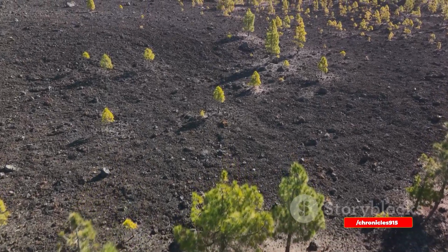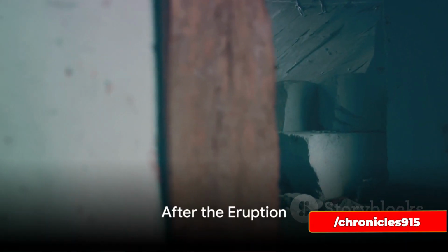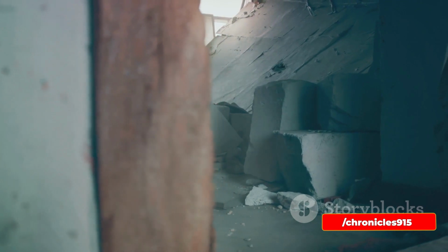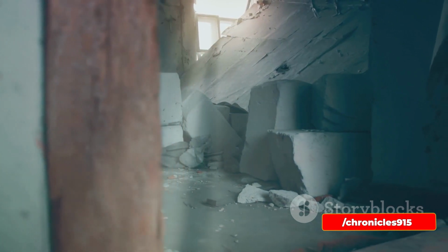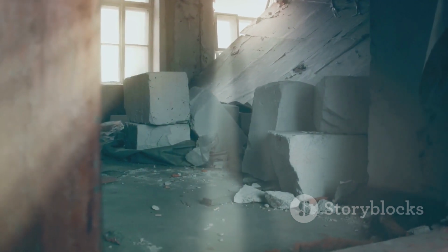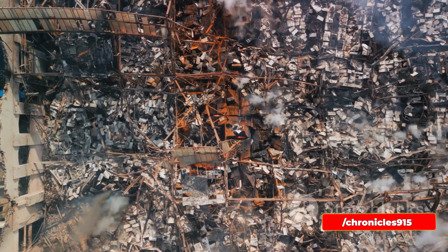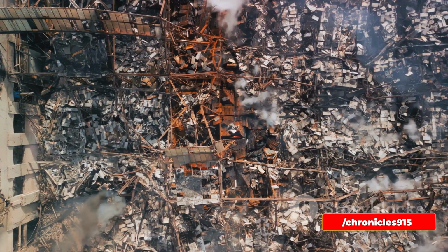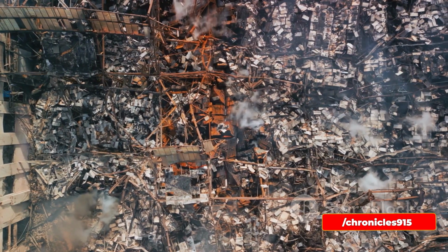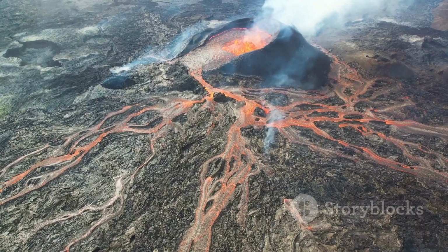Eruptions are indeed fascinating, but what about the aftermath? The aftermath of a volcanic eruption can be just as interesting as the eruption itself. It's a time of change, transformation, and rebirth. The landscape that was once familiar is now alien and new, shaped by the immense power of the Earth's inner workings. Following an eruption, the immediate vicinity is often covered in a thick layer of ash, changing the environment drastically.